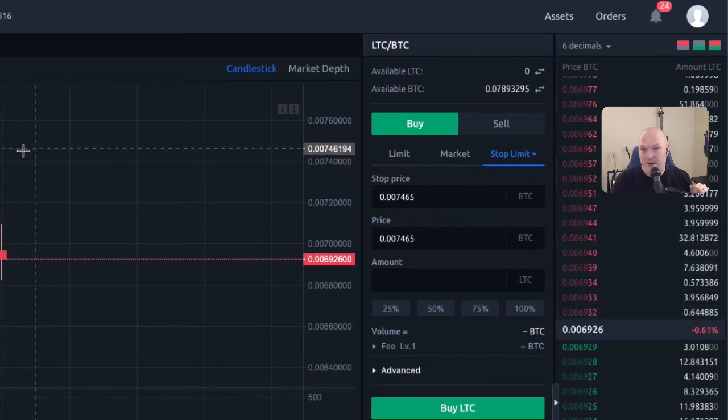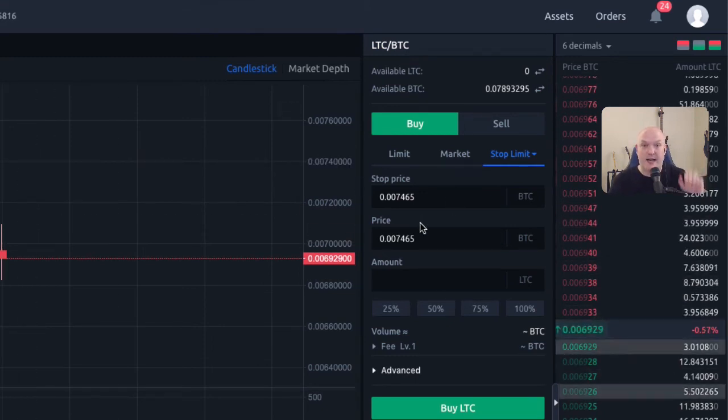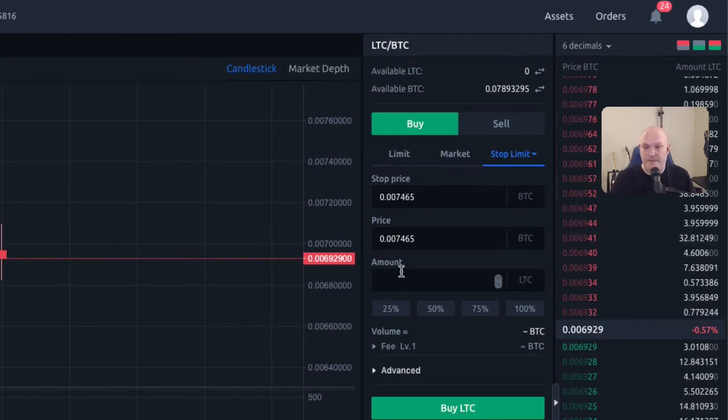If it hits about there, which is a ways to go, it would have to have a nice rally for it to hit that. If it hits that, it'll trigger this order to buy at that price. Right now, I'm not buying anything. I'm saying to the market, if it hits that price, buy it.